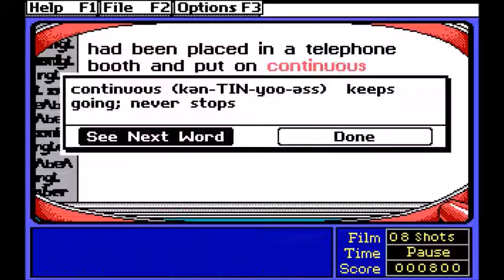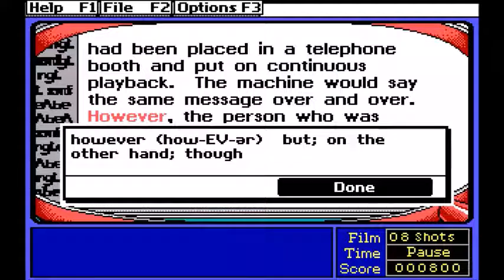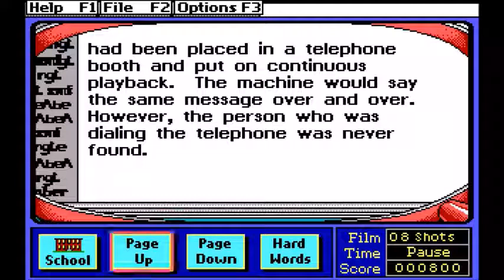So I'm curious as to what hard words is. Continuous. Keeps going, never stops. However. But on the other hand, though. Oh. Okay.